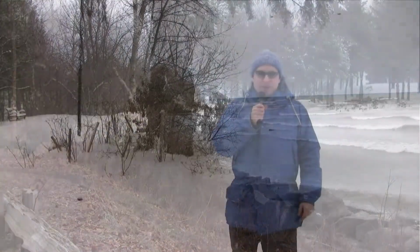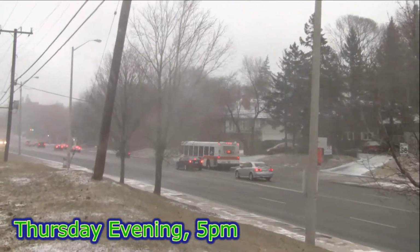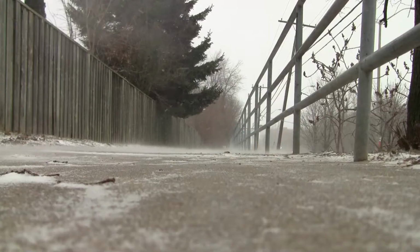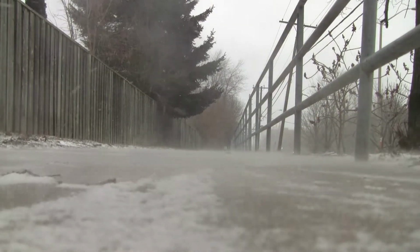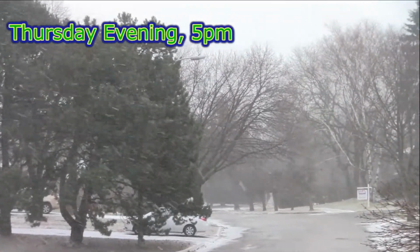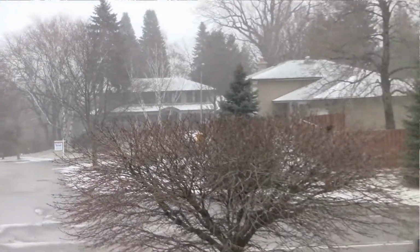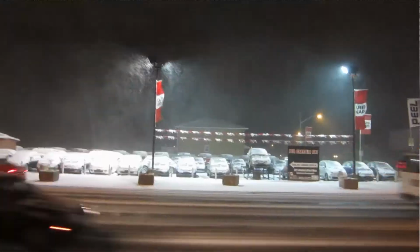Hey, quite a difference, don't you think? Yesterday around 5 p.m. I took my camera out to Lakeshore Road just as the storm was beginning, and this is the video that I shot. Later in the evening, around 8 p.m., I took my camera, went for a walk down Lakeshore Road, and this is what it looked like then as the storm just started to get going.